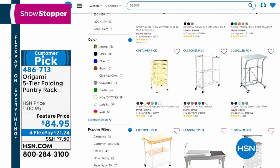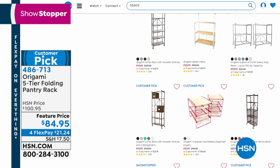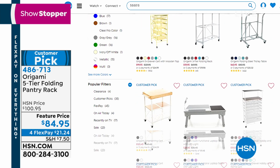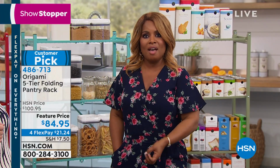Customer pick, customer pick. That whole row is another customer pick. And here's why: quality, ease of setup, and a perfect solution for all the challenges that we have.